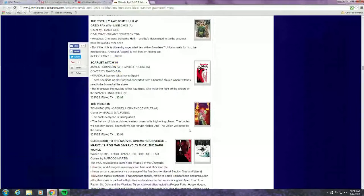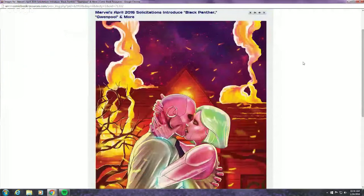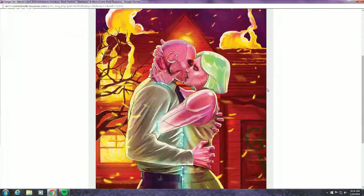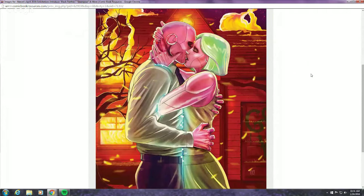Very cool. Let's go down to Vision #6, cover by Marco Del Alfonso. Okay, I don't like this cover. I don't like it because the background to me feels like very weak computer drawing, and yes, I'm one of those people that will use computer drawing or Photoshop as a bad thing.